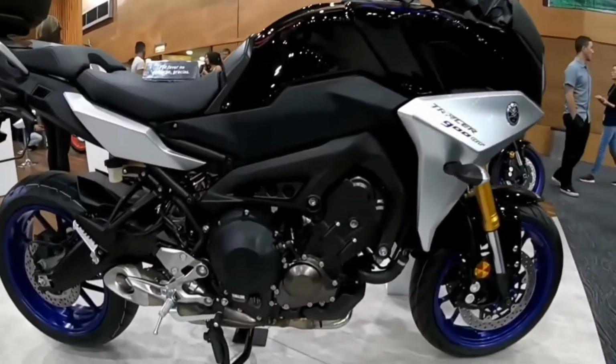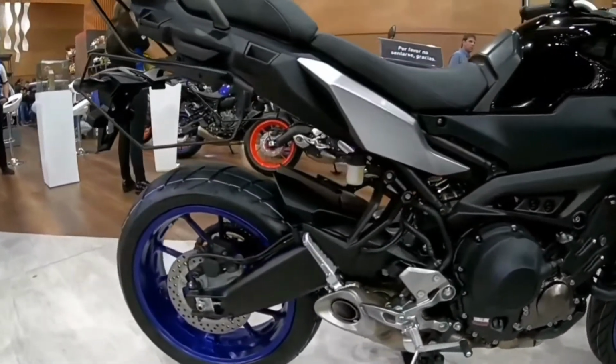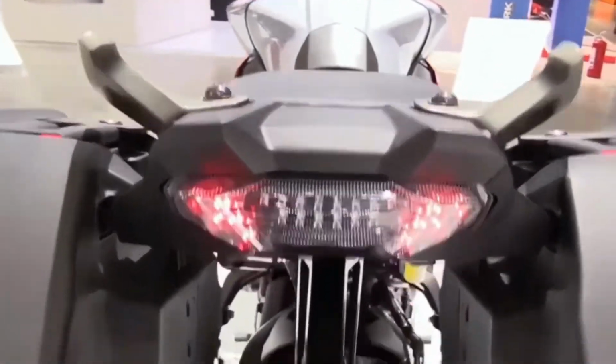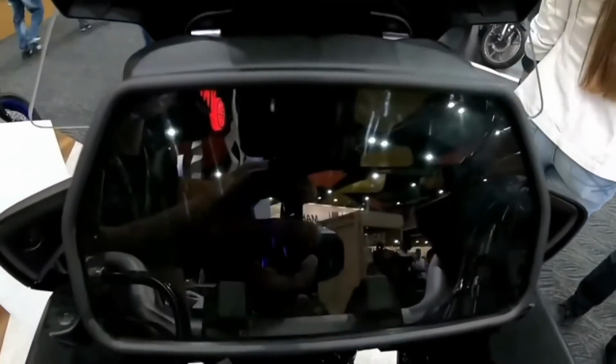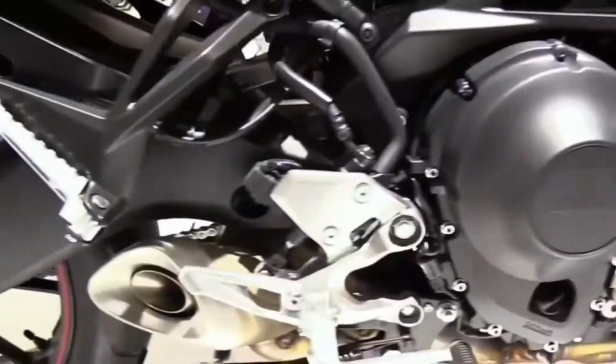Highlights: technology. A full-color TFT instrument screen, quick shifter assist, and slipper clutch, D-modes, traction control, cruise control, and ABS are all standard on the Tracer 900 GT, providing a level of sophistication befitting the most demanding riders.